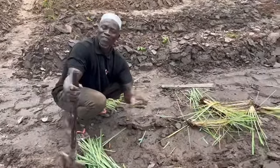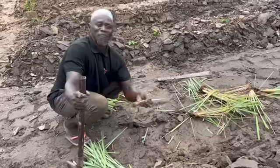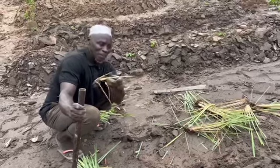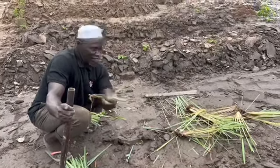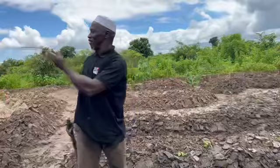So I brought other things also, like doctor. I don't know the name in English, but we call it doctor here. It has the ability to cure many diseases. I also brought moringa. But moringa I prefer we put around the perimeter. But the lemongrass we put here on the highway. This is our main highway. Once you enter, you can see it.